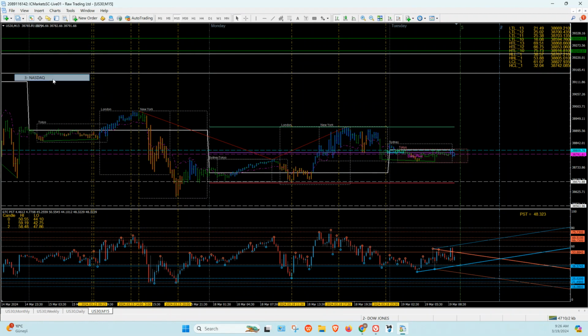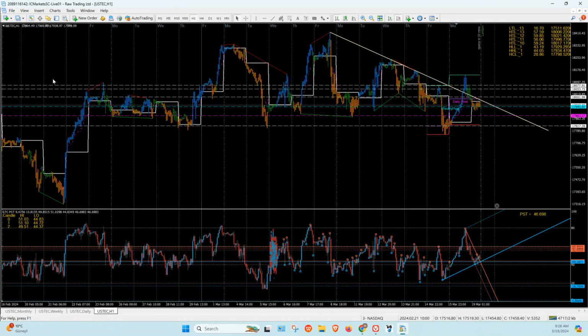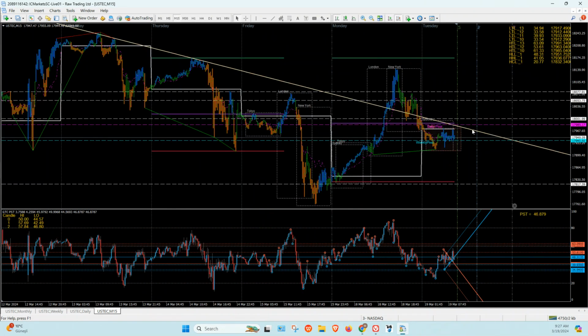Let's take a look at NASDAQ. Now, we talked about these levels and the market selling off, and I said they would sweep stops here. They'll come out, take out the stops, and this is exactly what happened. They took out all the stops, which is fine with us. And then as you can see, that's a big peak. Market going sideways.